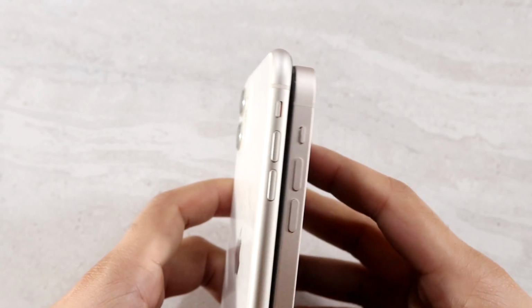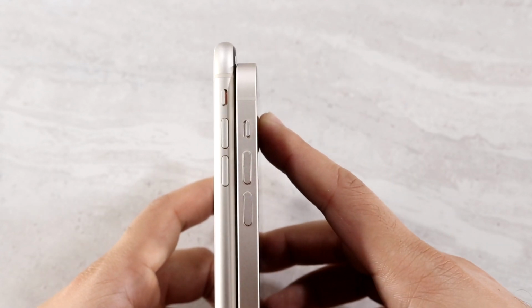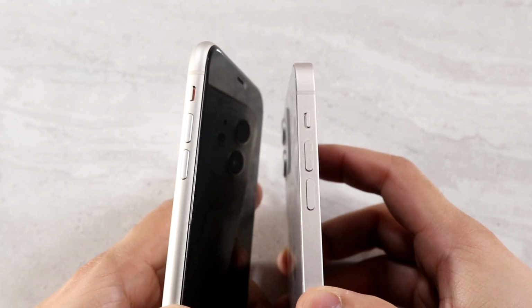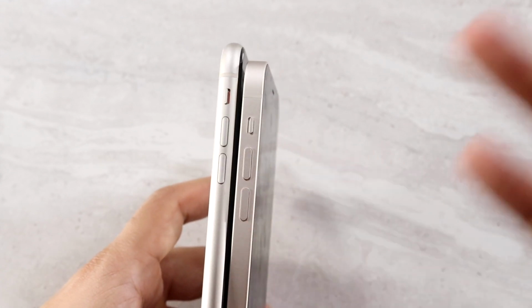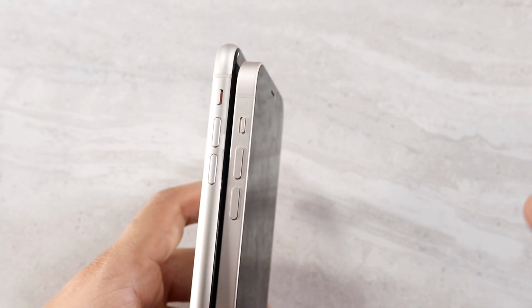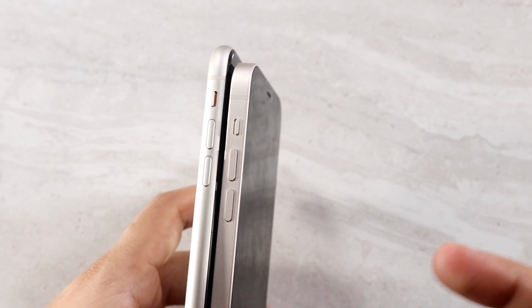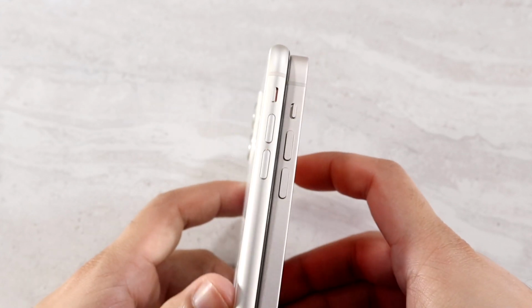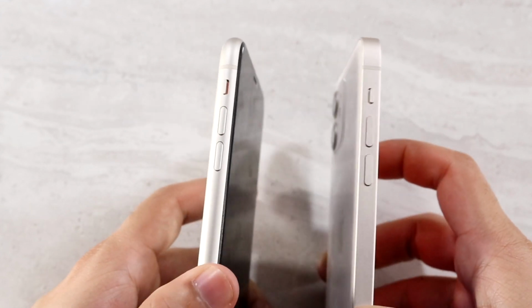You can see the thickness. For some reason, the iPhone 12 does feel a little bit thicker in the hand, but that has to do with the curved design on the iPhone 11. And a perfect analogy: something like a Galaxy S20 will always feel like a thin device no matter how thick that screen is or how big that panel is, just because of the curved edge. And with the curvedness on the iPhone 11, it feels better in the hand. It feels like you can secure it a little bit better.